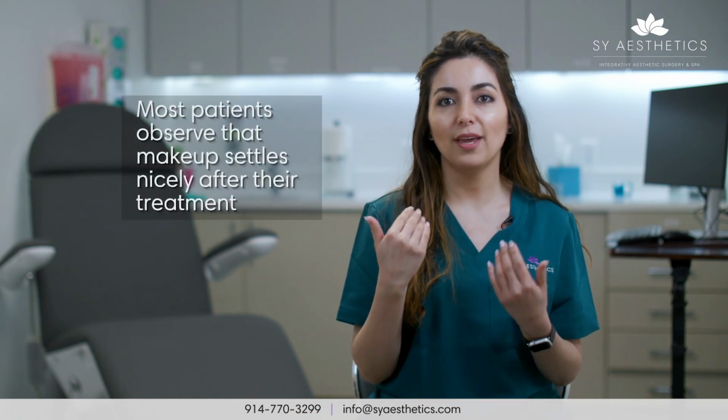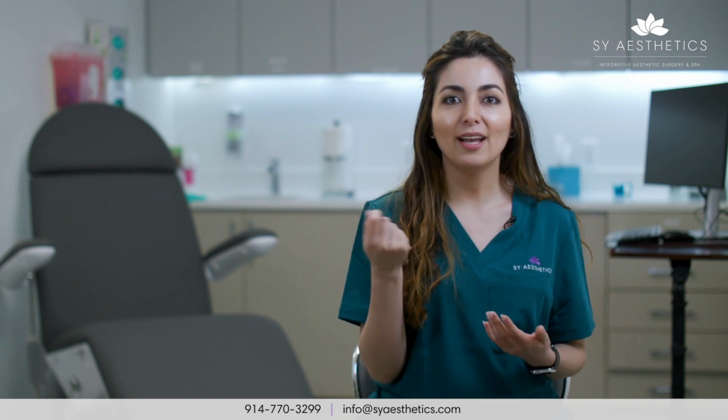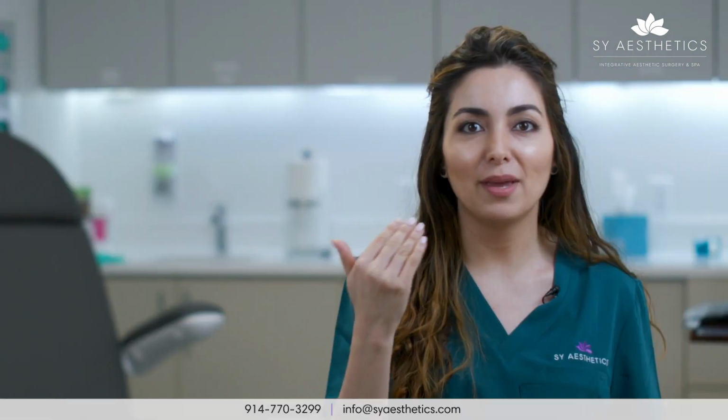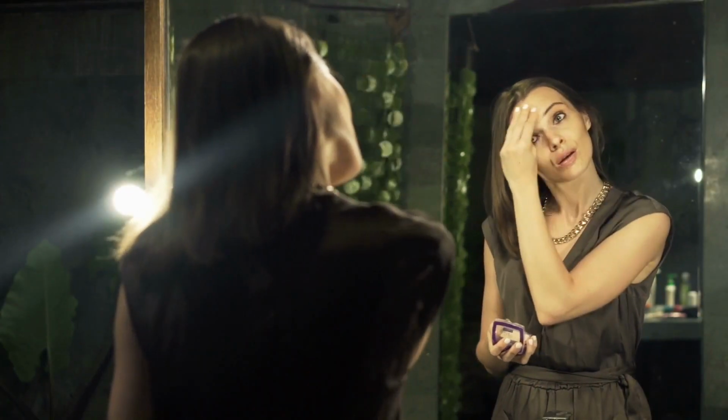Something that I hear from patients after getting the injectables done, because the look is so subtle, but at the same time we focus on contouring your face, is that the makeup settles nicely. So I always hear that every time now that I put on my highlighter, it's already making it sharp, or it's so easy now for me to put on a lipstick because now the lips are more defined. So it's really good to hear that the makeup settles even nicer when they get the injectables done.